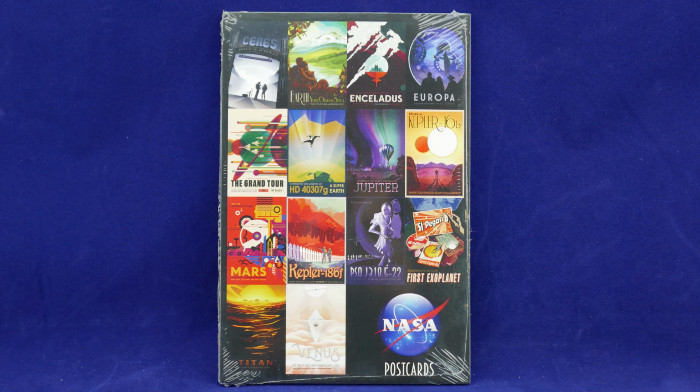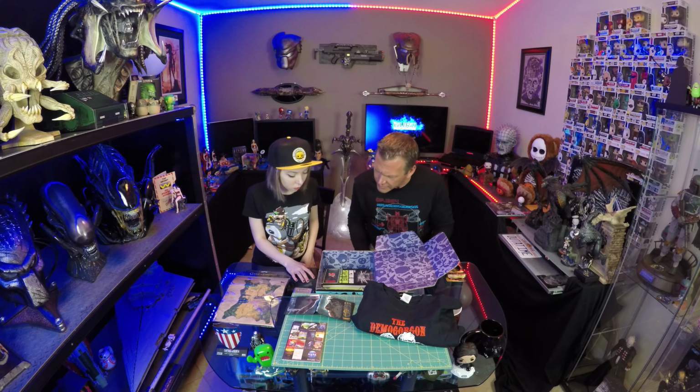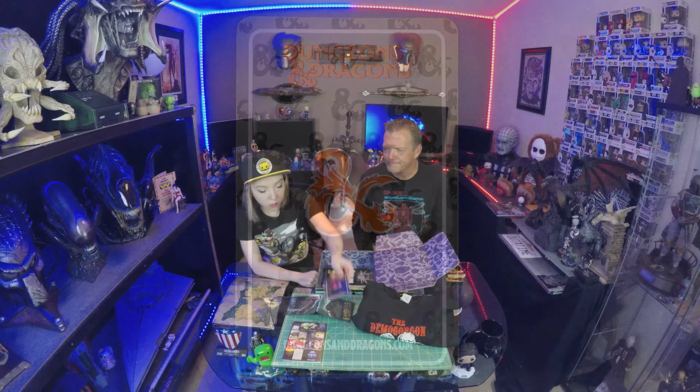NASA postcards. Oh, wow. Yeah, so they're all over the map with this, which is what it kind of made us believe when we were looking at the sci fantasy, where it's kind of all over the place. You've got science fiction, you've got fantasy, you've got the pin. Yep, pin, Dungeons and Dragons. So yeah, it seems pretty fantasy.